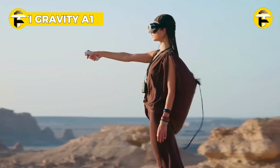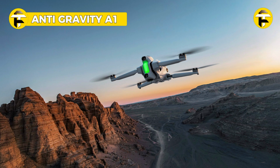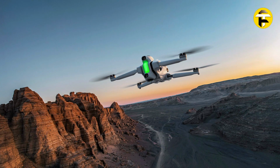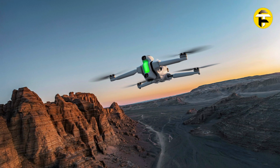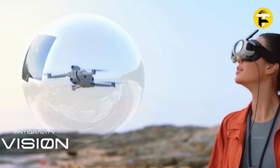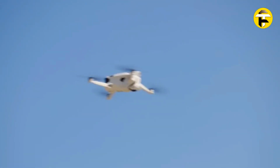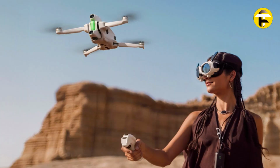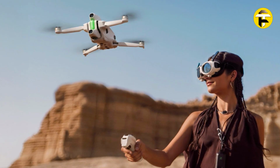Anti-Gravity A1 8K 360 Drone is built for creators who want the sky to feel limitless and the aircraft to practically vanish from the shot. This drone flips the script by turning flight into a pure cinematic viewpoint, capturing everything around it in seamless 8,000 pixel resolution where the drone itself disappears. It is lightweight enough to slide under typical 250-gram limits in many regions, yet powerful enough to deliver visuals that usually belong to a much bigger rig.